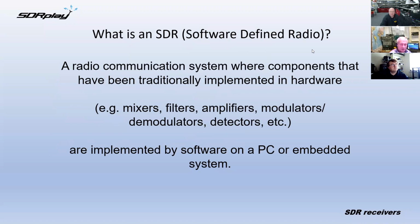Just a few words about what is an SDR, software-defined radio. This is a radio communication system where components that were traditionally implemented in hardware, so that's things like mixers, filters, amplifiers, modulators, demodulators, detectors, and so on, are all implemented in software on a host computer.